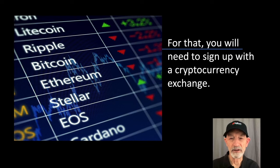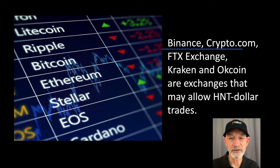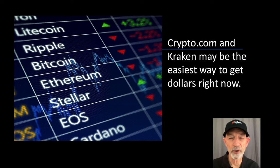For that, you'll need to sign up with a cryptocurrency exchange. Right now, there are only a few exchanges that will trade HNT for US dollars. Binance, Crypto.com, FTX Exchange, Kraken, and OKCoin are exchanges that may allow HNT dollar trades. Crypto.com and Kraken may be the easiest way to get dollars right now.